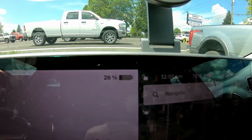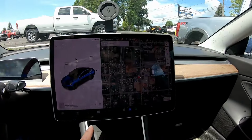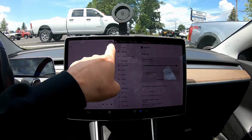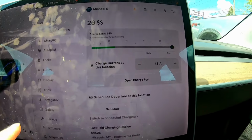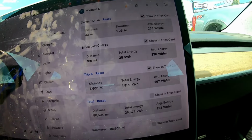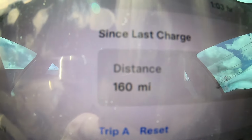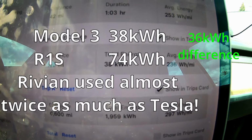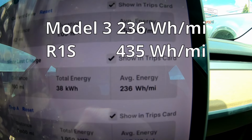So, well, now we need to look at the Model 3 and see what it did. Now here in the Model 3, we arrived with 26%, so above what it estimated. Basically just like the Rivian. Energy screen, 26%, by the way, is 76 miles. Trips: distance since last charge, here it says 160 miles, so this car drove 4 miles more, not sure how. 38 kilowatt hours used compared to the Rivian. This is nothing, and we ran at 236 watt hours per mile.